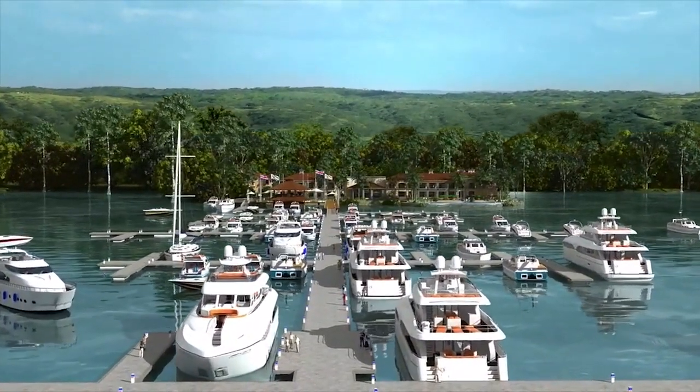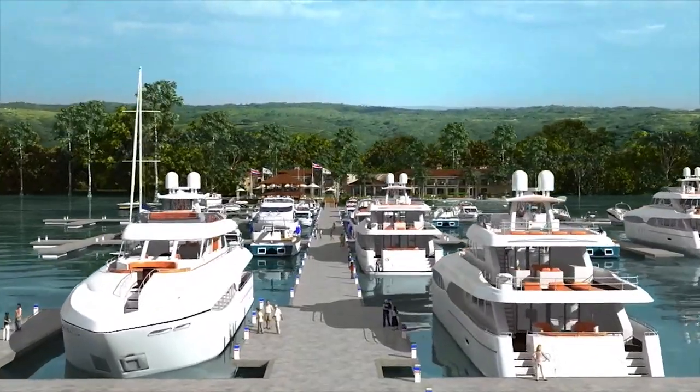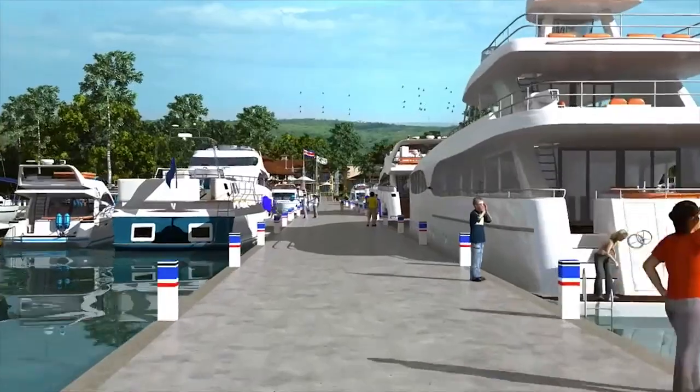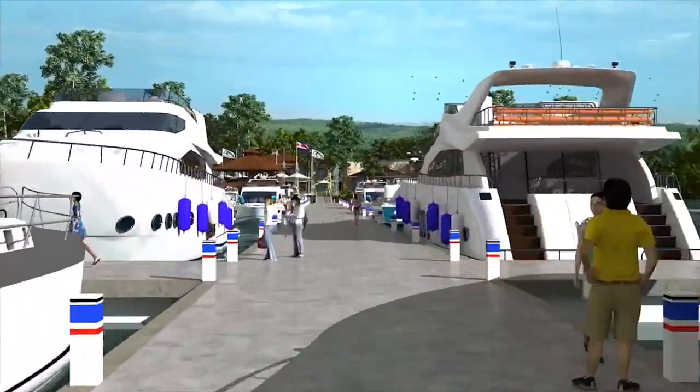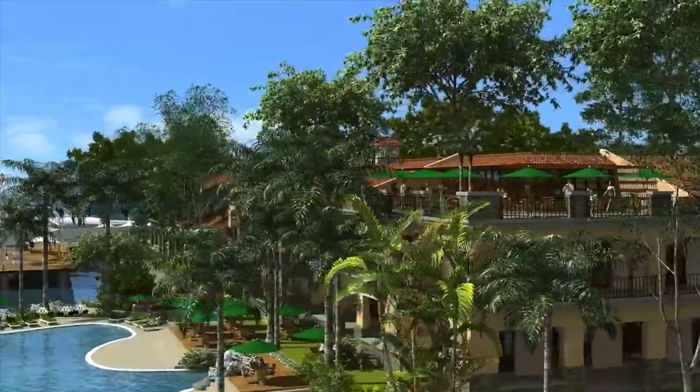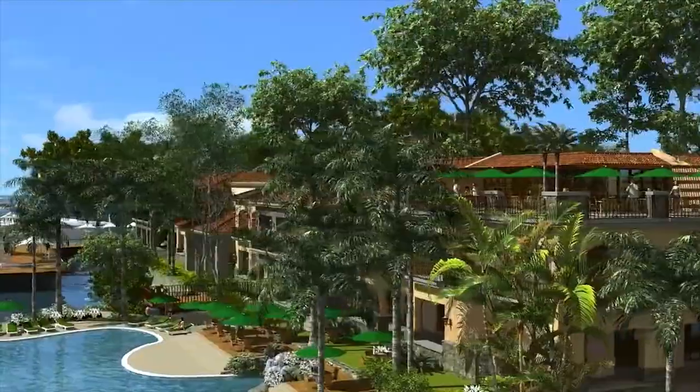The master plan vision for Botánika includes unique entitlements to build the country's only over-the-water hotel. This boutique marina hotel will be built on reclaimed land, jutting out into the Gulf, overlooking the marina, and permanently surrounded by water.